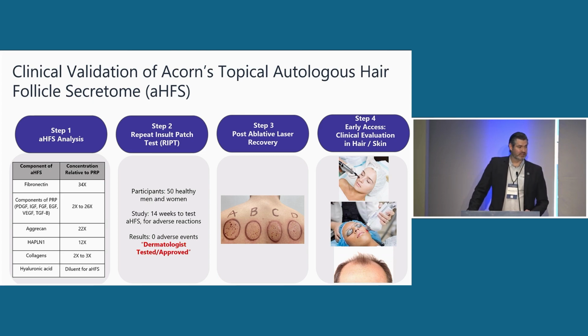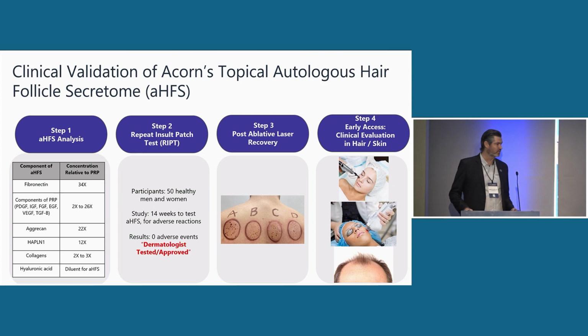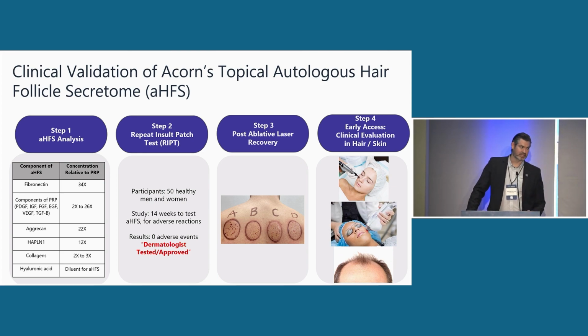Step two was to continue to do a phase one, where we did a RIPT study, a repeat insult patch test. We executed on that this year across 53 patients, where we delivered this autologous secretome, AHFS, as we're calling it, an autologous hair follicle secretome, onto patients topically. We got a score of 0 out of 10 for redness and adverse events, so we moved forward very quickly into testing this in post-procedure care.